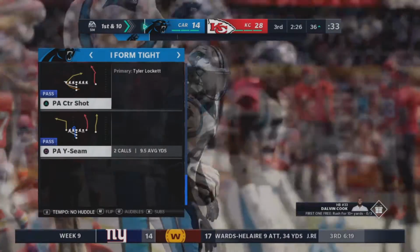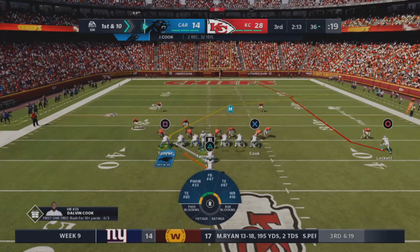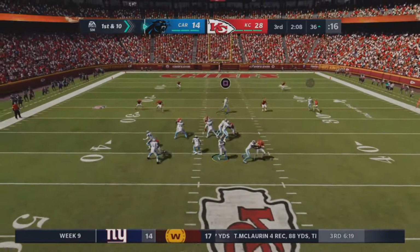Well, that certainly has to feel good, and it's not all the time that the play caller should get all the credit. Sometimes I think in the huddle, the quarterback just says, hey, who's going to make a play for me? I just need something right here.